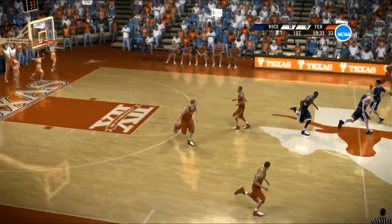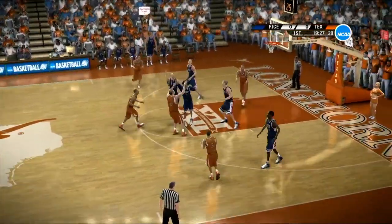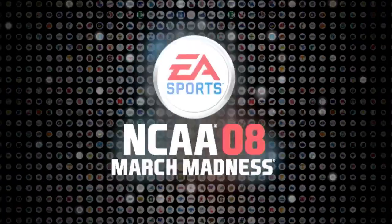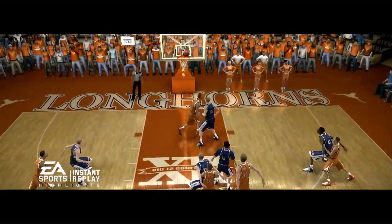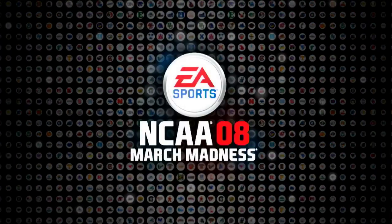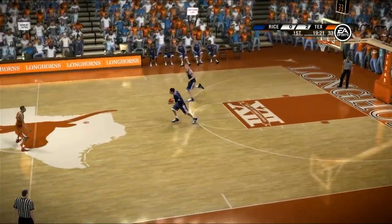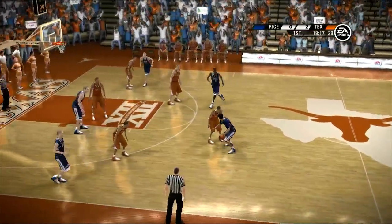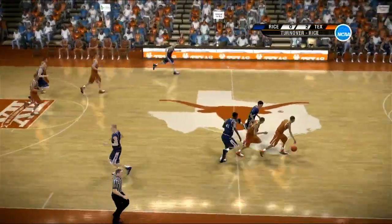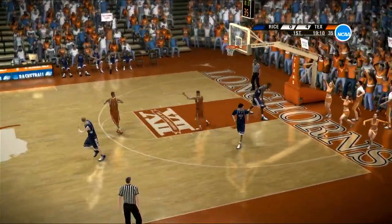Both teams looking to get things going here. He shoots from right of the circle. He gets the bucket. Tell me this ain't the play of the night, Brad. Up with it. You really need to protect the ball around these guys.